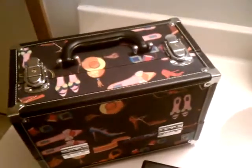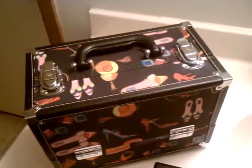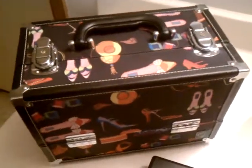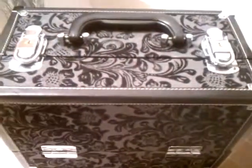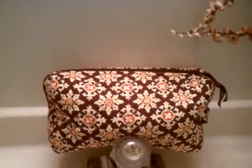This was requested, and it was to show a collection of my makeup. Right now I do my very best in trying to store it neatly. I have 2 train cases. That's one. And how neat is that? Y'all see that? That has shoes all over it. Isn't that me? And then I have this train case. My girlfriend bought me that one. That was my first one, and I fell in love with it. And then I have these palettes, and then I have that cosmetic bag.